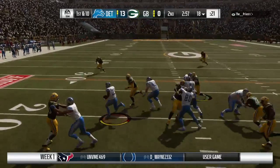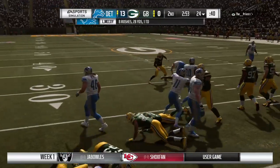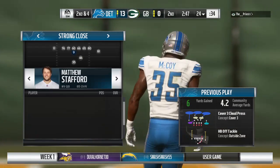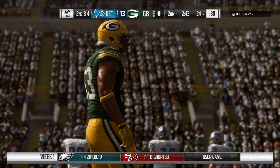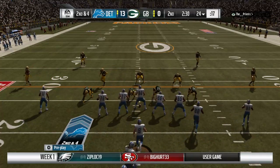They'll start the drive with a carry by McCoy. And he'll power his way up near the 25. He'll get a nice chunk there on the first down run, and it's 2nd and 4. Let's talk a little football 101 here, because one of the keys to advancing the ball downfield is success on first down. Huge difference, as we know, between 2nd and 4 and 2nd and 8 and 9.